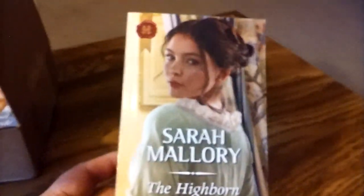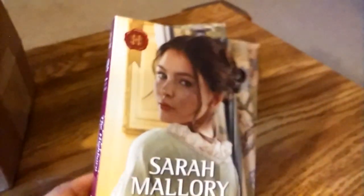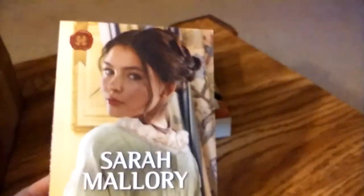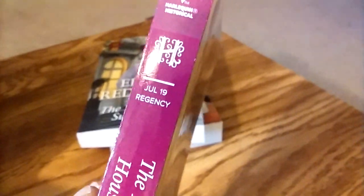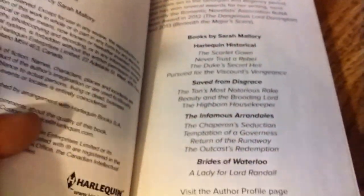Sarah Mallory. Now I have another historical that she had written several years ago, I think about 2014, which I've not read yet, but The Highborn Housekeeper. I think this is part of a series, and it may actually be the third book in the series or something, but I have to double check on that. July 2019, Regency is the category. And here's the back cover. And here's the author's note. It has more books by Sarah Mallory.